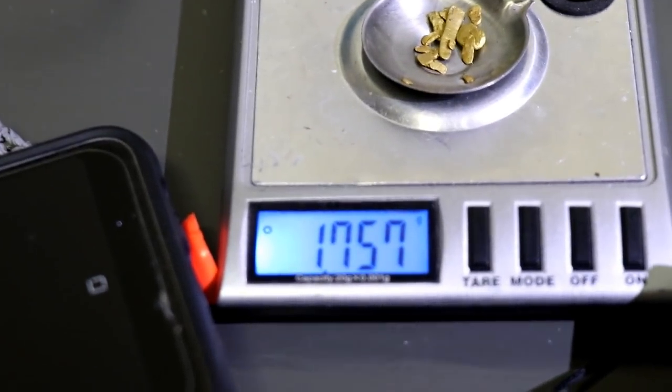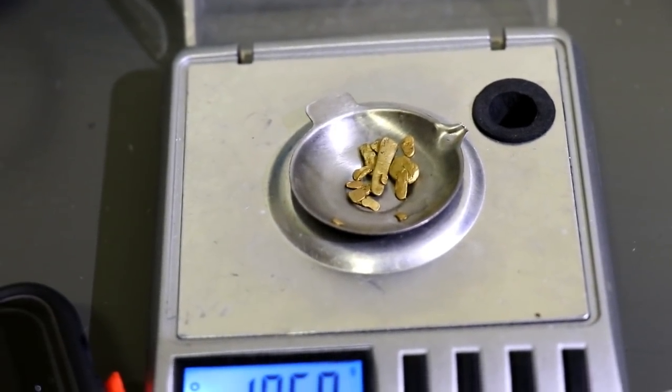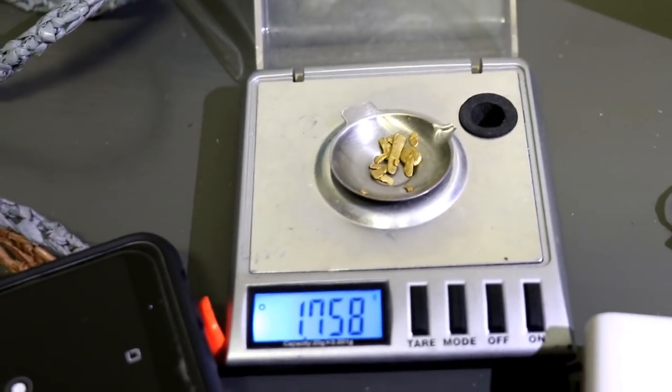Dan actually has a scale. I actually like the scale better than mine. It should do the trick. Okay, so all three of us, 1.757. That's not tea bag. I really like that, actually. Not tea bag. So that is it for this video.